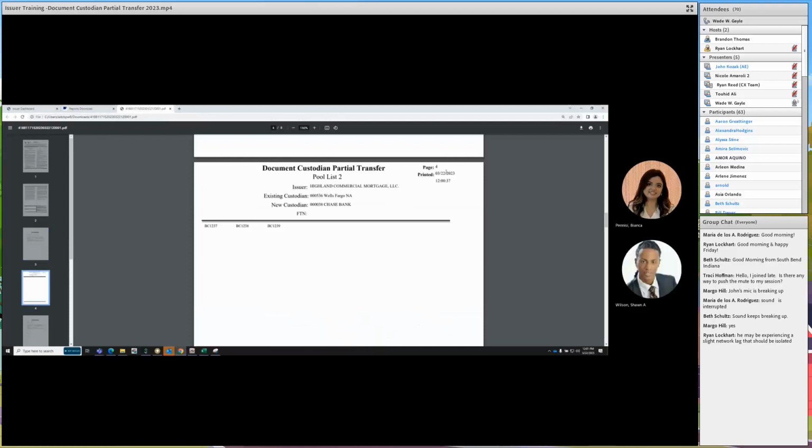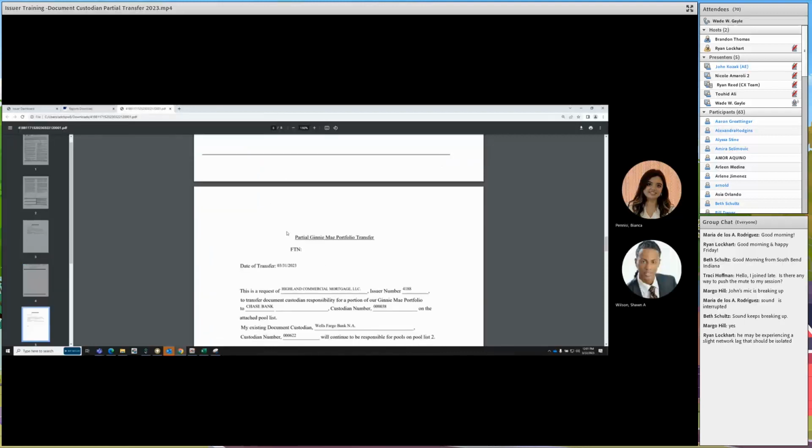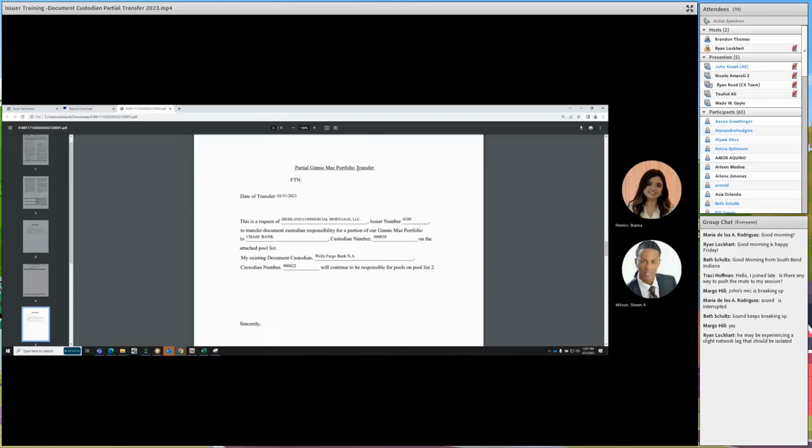So this is pool list 2, showing all those pools are going to the new custodian. There are the 3 pools there. And then there'll be another list. Now, these are the pools that are remaining. This is also going to be on list 2. So we had 2 custodians set up there that's remaining, where no transfer happened.